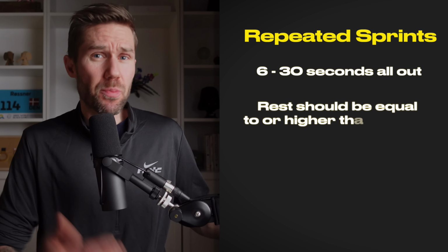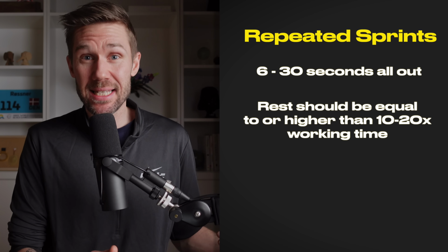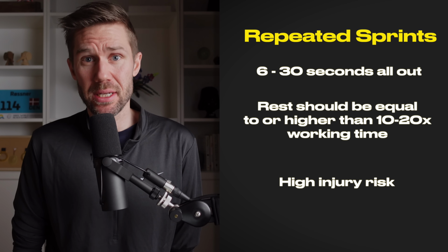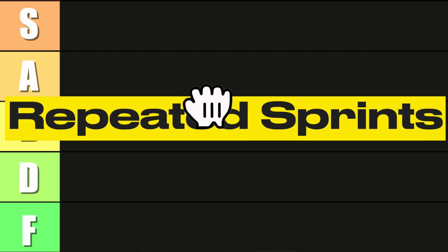It's because if you're sprinting with all-out effort and short breaks, then you are overloading what's called the anaerobic system extremely quickly. They also impose a high injury risk, especially for the Achilles, the hamstrings, and the hip flexors. In fact, they're really not good for anyone who wants to train effectively. So repeated sprints with short rest times go straight in the F tier.